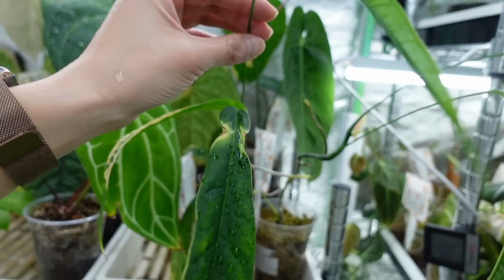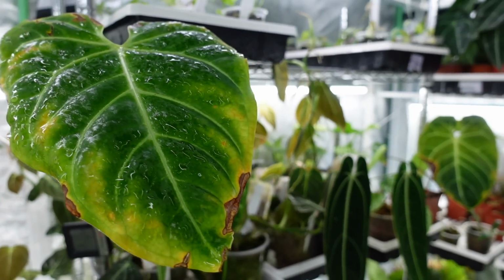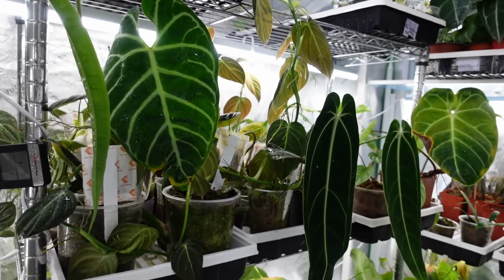Super cool. I've always been intrigued by this Anthurium. It feels like I'm in Taiwan right now. It's so humid in here.